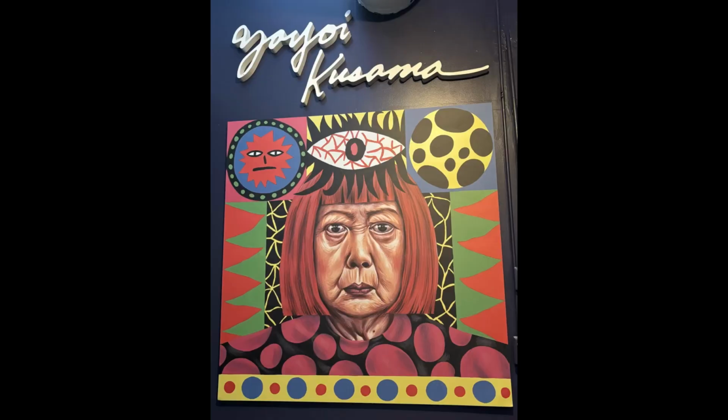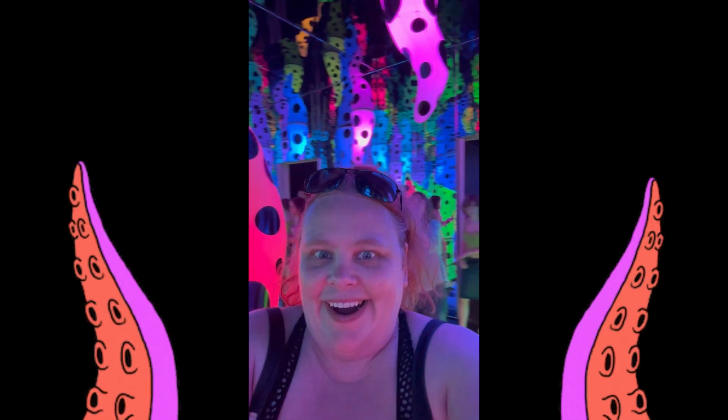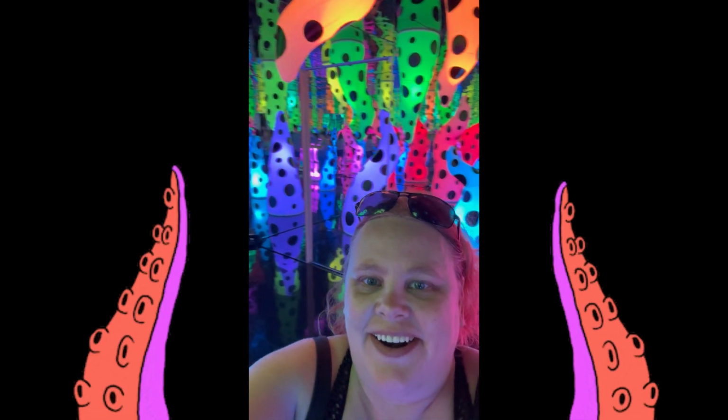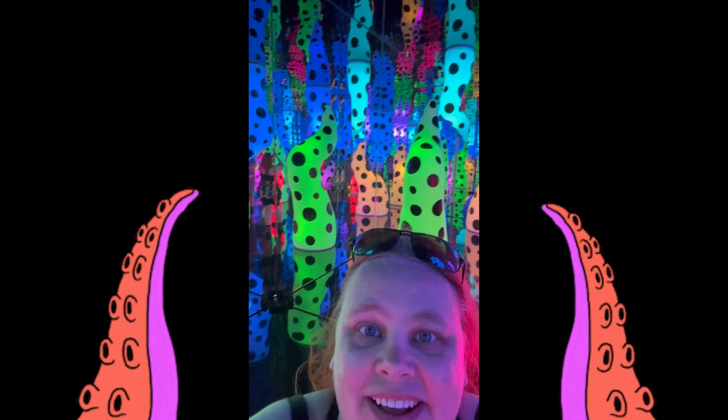Display featured the art of this artist. Its inflated, blow-up, glowing imagination room was a timed walkthrough. You only have 2 minutes to take as many pictures and video as you can before they kick you out. It was so cool though.